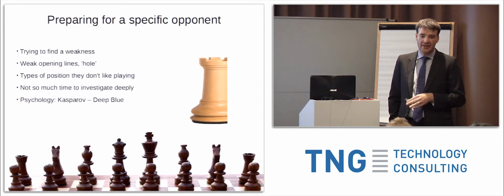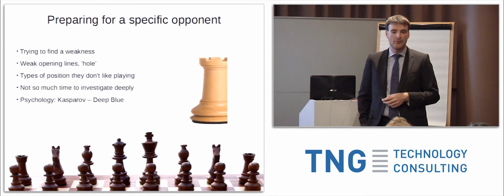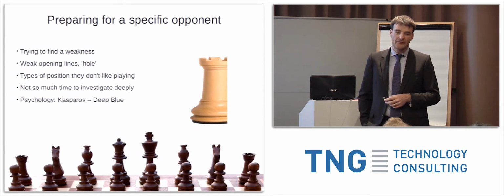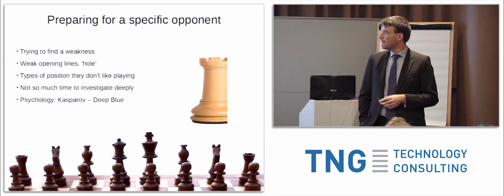With ChessBase, you can just type in their name. You'll get all of the games they've ever played, their recent games. You can check where they've performed badly. You try to find positions that they don't feel comfortable playing, or some line that they don't know the theory very well, they've not kept up to date. And really, this is psychology: you're trying to find a position that they don't like playing.